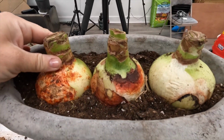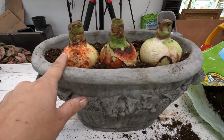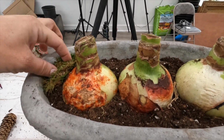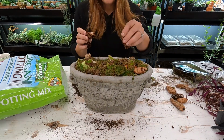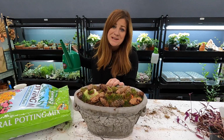Yeah, that looks a lot better. I want to kind of see the top of the bulb there over the top of the container. So now I'm going to tuck in some moss and pine cones and then we'll be done. I think it looks really pretty.